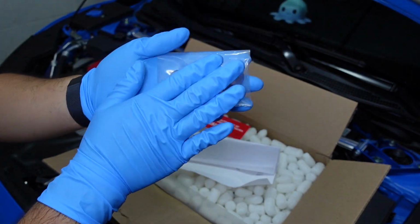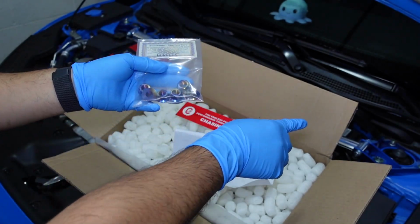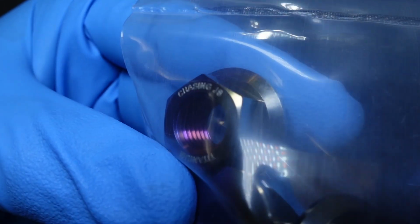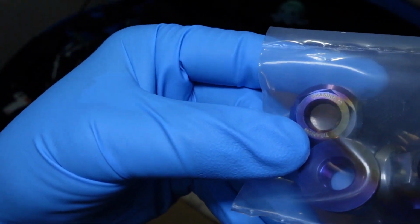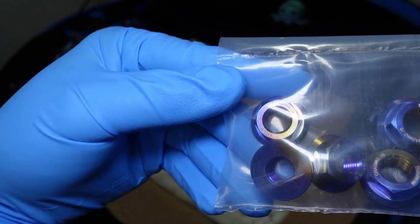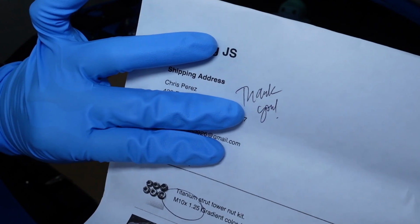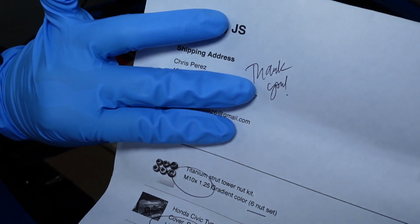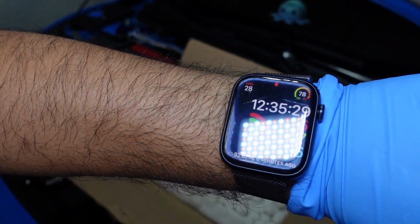This is actually going to go on the strut tower, or my strut bar. Has Chasing Jays logo on it and then titanium on the bottom, so that's pretty cool. That's gonna look super nice on the car. And you can see my order. They even wrote thank you on it. You can see the date right here, August 25th, 2023. Right now it is the 28th.